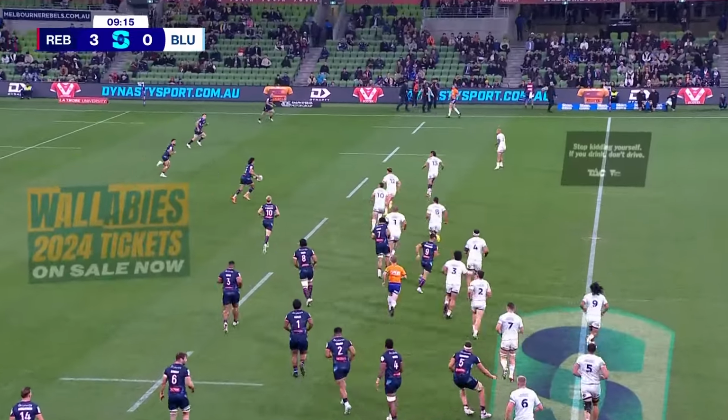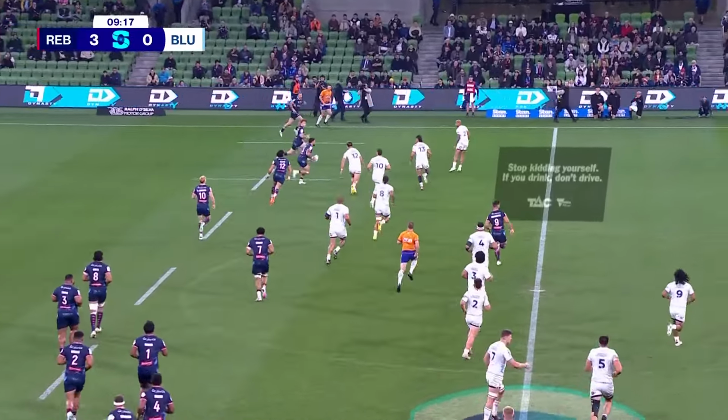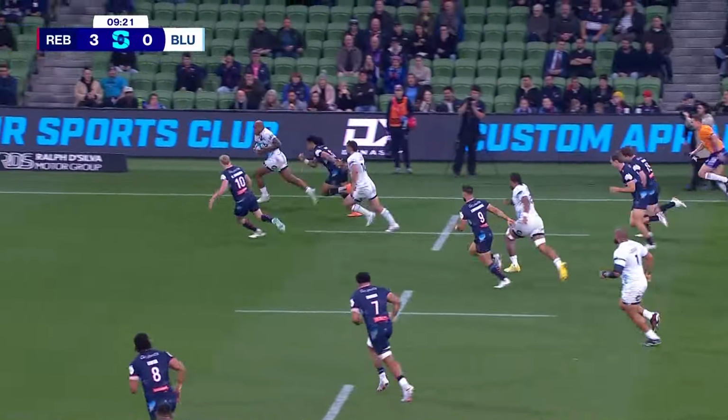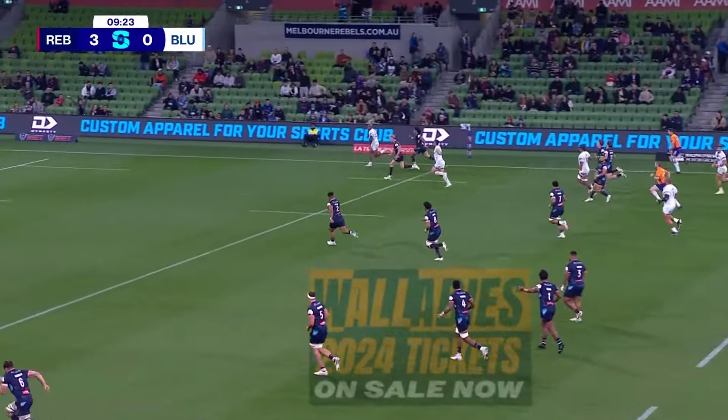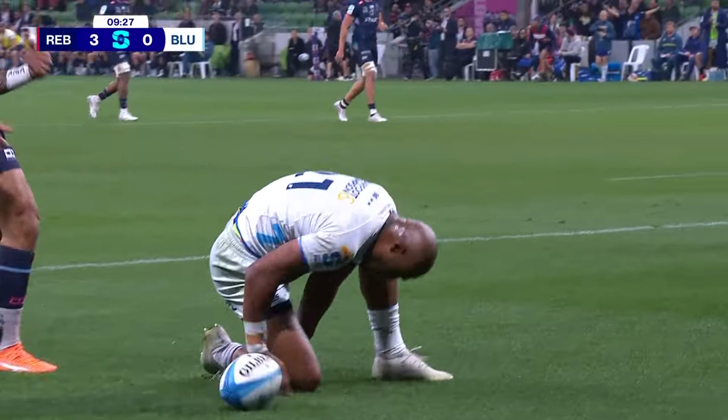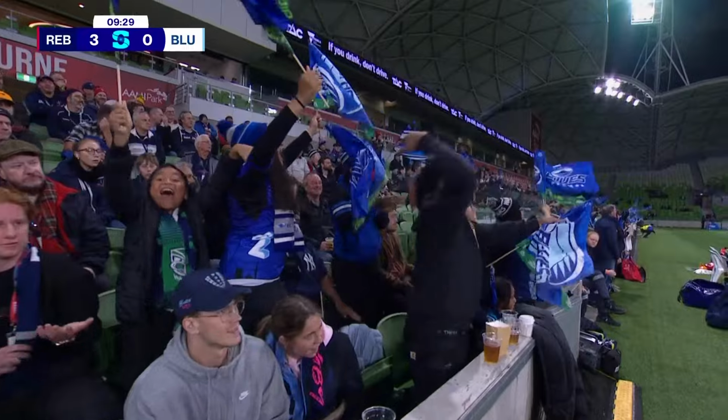Gordon. And it's over. Another go with ball in hand. Advantage is gone. Now it's back with the Blues. Toletta. We're going to get away. Toletta off and gone in the 21 jersey for the first of the night.